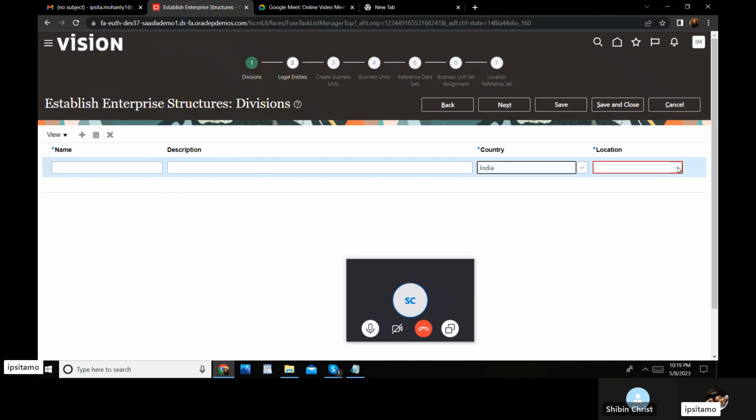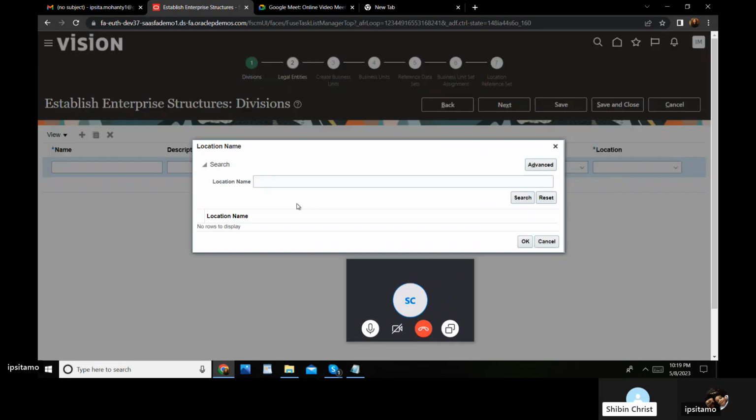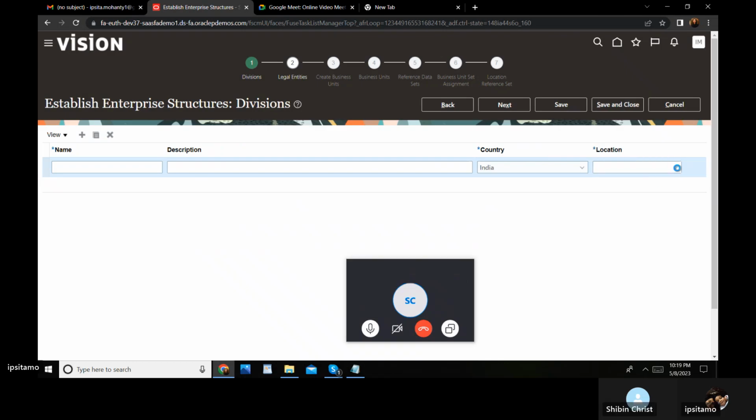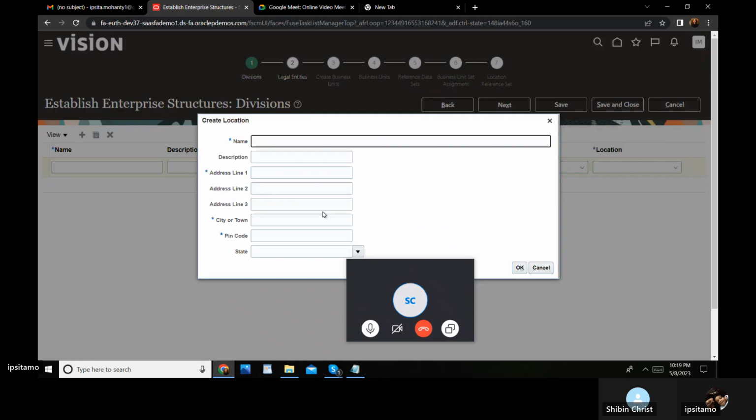Country India, location Orissa it was. Search for Orissa, or else we can create Orissa. I believe we won't be able to find it here. Yeah, just try. No, it's not there. So we have to create one. Cancel. Create. ING Orissa.